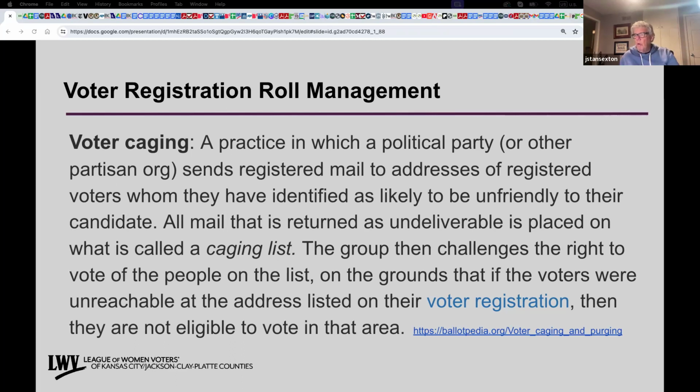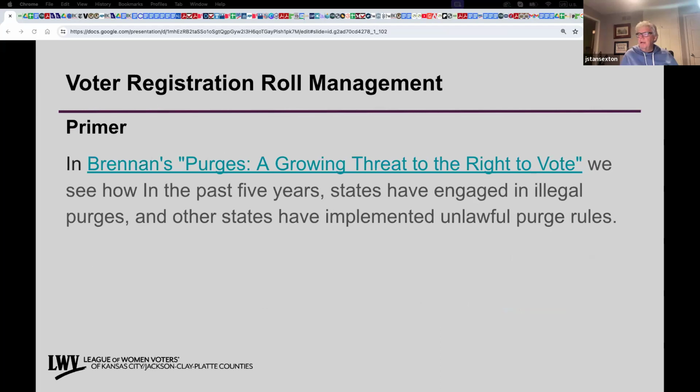from the rolls. Now, the primer here is the Brennan Center's "Purges: A Growing Threat to the Right to Vote." And just as an aside here, there is no constitutional right to vote in the United States. You won't find it anywhere in the Constitution. However, the state of Missouri's Constitution does include a constitutional right to vote. But in the last 5 years, states have engaged in illegal purges or implemented unlawful purge rules in their statutory schemes.